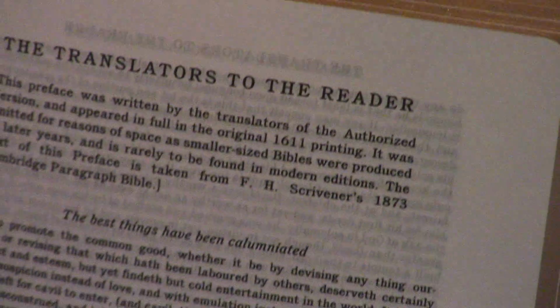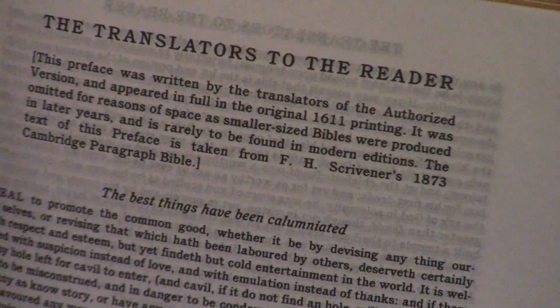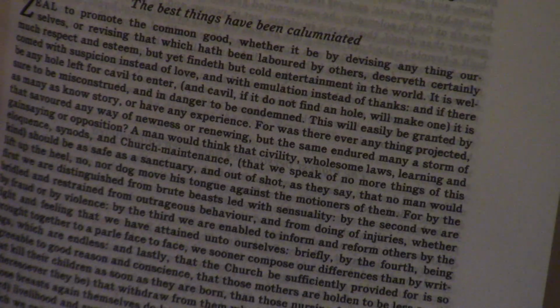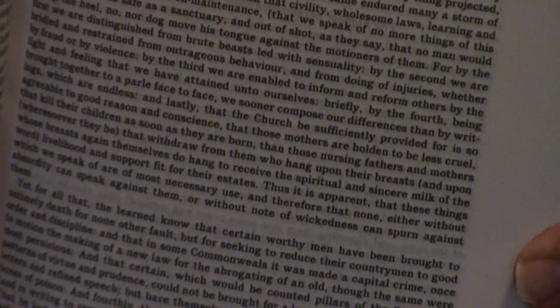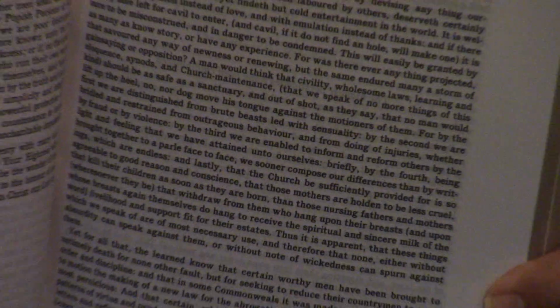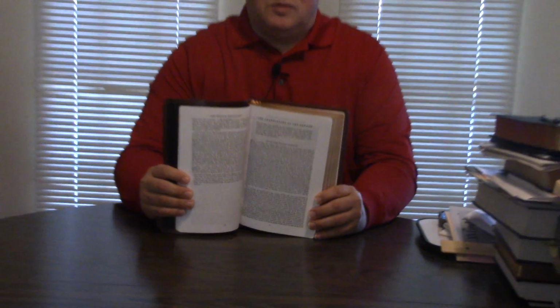So it not only has the epistle dedicatory, it has the translators to the reader, which I recommend everybody read. Now, the translators to the reader is kind of tough reading because they were such learned classicists. This would be Miles Smith writing that pretty much. They make a lot of references to classical literature that I have to look up. I've read the translators to the reader probably 6 times-ish in my life, either side of that, and I still have to look it up every time. But now you can see why.